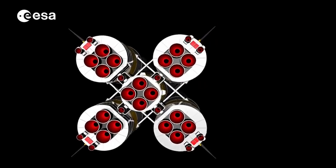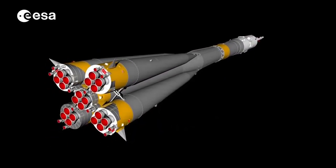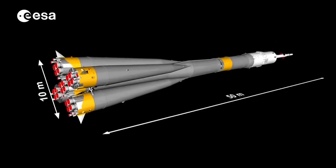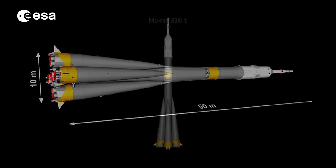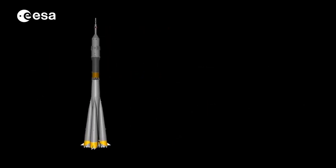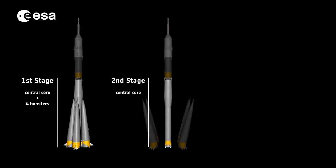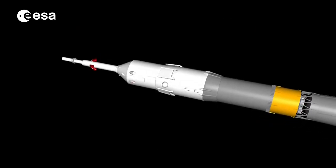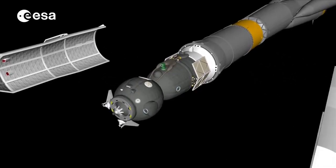Let's discover how a Soyuz rocket works. The rocket has a total length of approximately 50 meters and a diameter of up to 10 meters. The total mass is about 310 tons. It consists of 3 parts called stages. A mixture of kerosene and liquid oxygen is used in order to generate the required propulsion. On top of the rocket stands the Soyuz spacecraft itself, encapsulated within the structure of the rocket's nose.